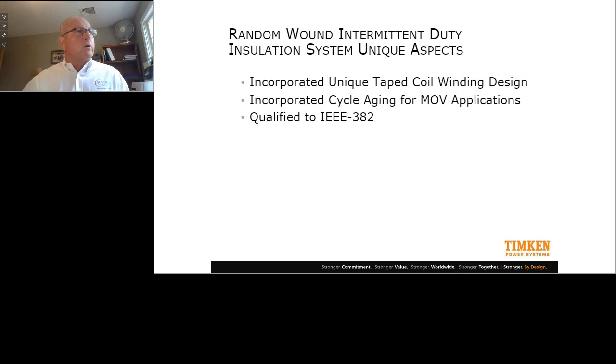For MOV motors, you also have to qualify to IEEE 382. 382 is for actuators, line mounted. Motor operated valves are mounted usually on water and/or steam lines, which can be subject to water hammer or steam hammer. So there are some unique requirements for MOV motors, and our insulation system was qualified to that standard.